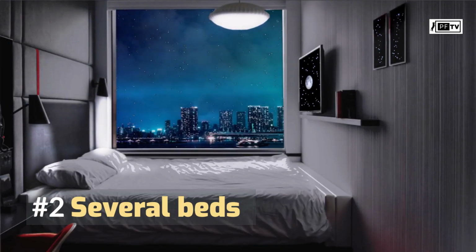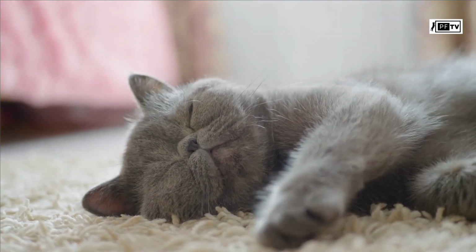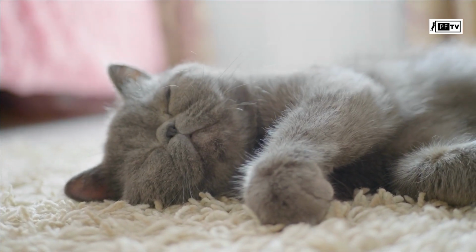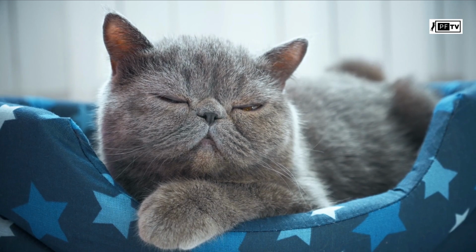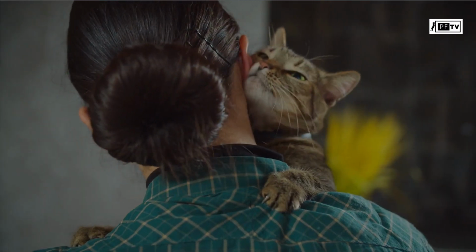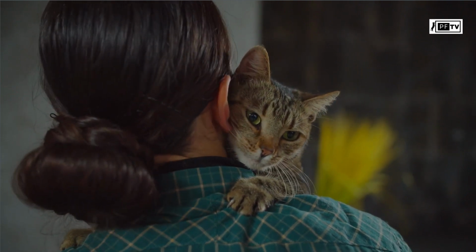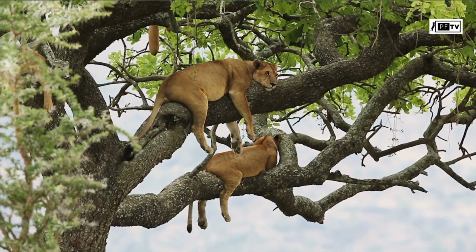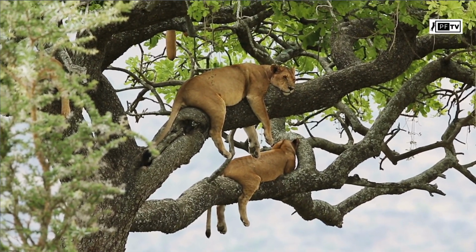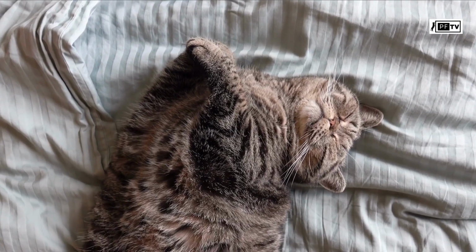Number 2, several beds. Cats are big fans of sleep. Providing them with comfortable sleeping spaces shows that you care about their well-being. Placing a few beds in different locations around the house will communicate to your cat that they are a valued member of the household. This way, they can decide if they want to be close to their humans or opt for a more secluded spot. If your cat enjoys being up high, consider getting a tall cat tree with a spacious bed at the top. This will give them a cozy perch where they can just feel rested and undisturbed.